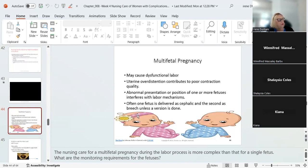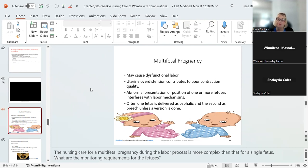And one thing you worry about with this is that most of the time for twins we will do a cesarean. But maybe you have a gravida 5, para 4, and now she's having twins, and she has a pretty good pelvis, a gynecoid pelvis, I should say, and she's proven that she can deliver big babies because she's gravida 5.